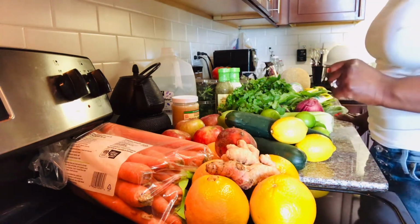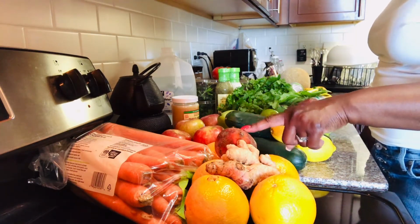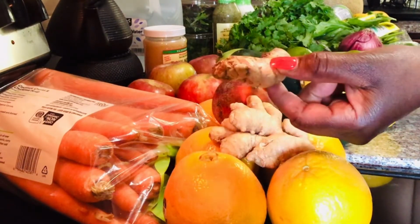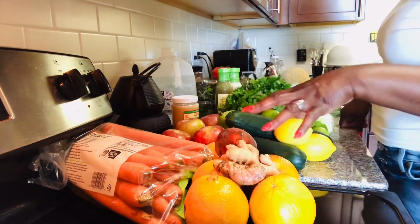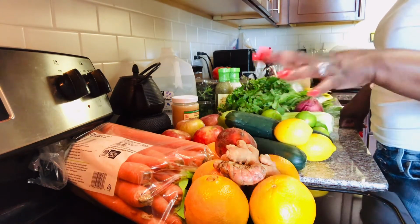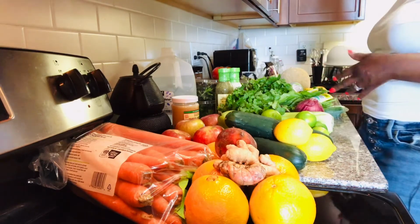So today I'm going to make a carrot orange juice, and it's going to have golden beet, ginger, and some turmeric in it. I'm going to have oranges. I'm going to use a couple of these lemons and limes as well. So that's going to be very delicious. It's a carrot orange juice. I'm actually going to make a couple of juices today because I'm getting ready to prepare for my week.